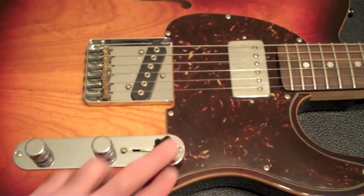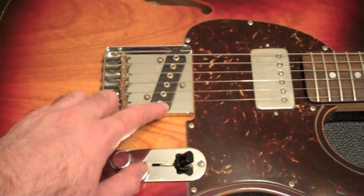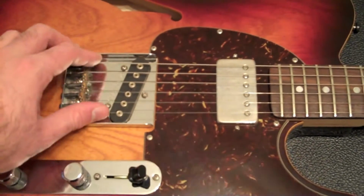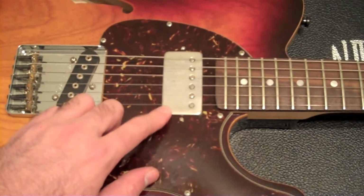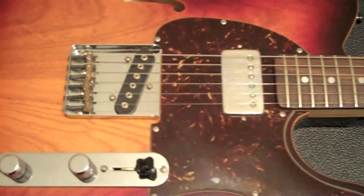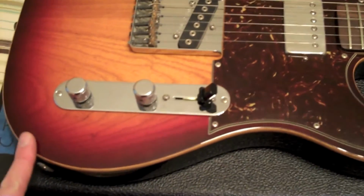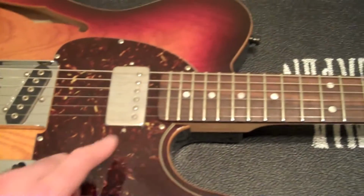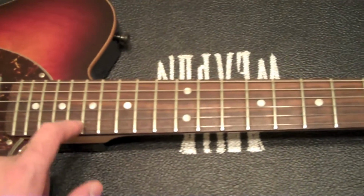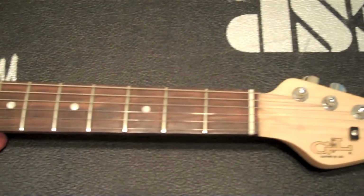So we have your typical Telly control layout. This has a bridge position single coil that Gino popped in here, and then I think a Seth Lover Duncan, which is great. Just really great tones on this thing. Very nice, really nice finish. Has natural binding. I originally wanted a maple neck version of this, but ended up with this one. But I'm very happy. I'm more of a maple neck guy, but I think having the rosewood is something different, you know.